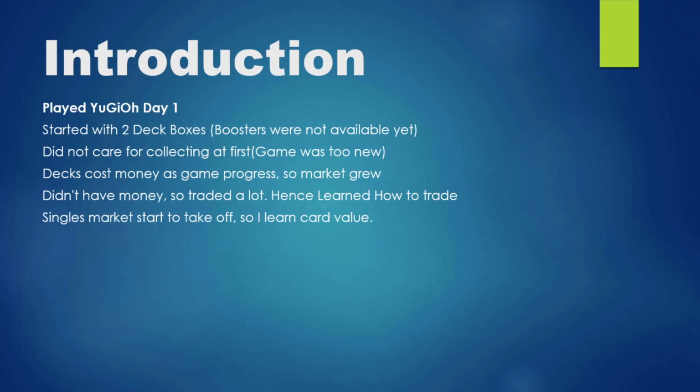I didn't really care about collecting the cards at first. In fact, to be honest with you guys, collecting cards was never in my mindset. Yes, Magic: The Gathering was around, and I guess they were slowly starting to work on their collector's market. But in the Yu-Gi-Oh! trading card game, these were just cards you used, and whenever they got really bad, you couldn't really play with them physically. You threw them away. Who cares? There was no real secondary market at the time.